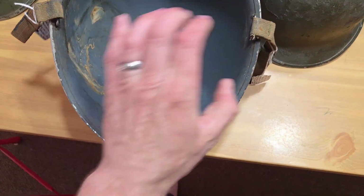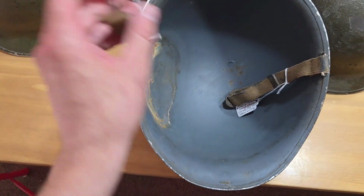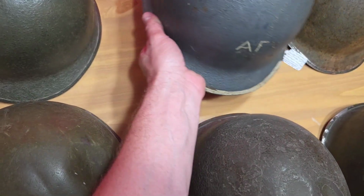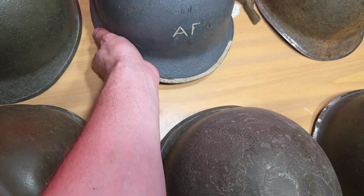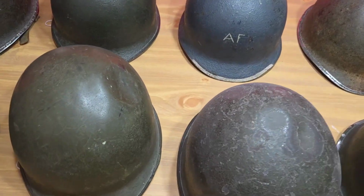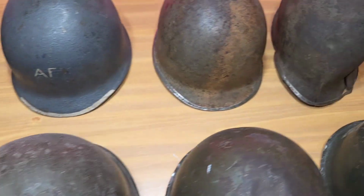And this one, the heat stamp or heat lot number is 67B. And so this one would have been probably early 1942. It could have been maybe around January or February. Again, this is kind of a guesstimation. There is a book out there called Helmets of the ETO that has a chart for M1 McCords, and you can kind of roughly go by, but it's not necessarily set in stone.